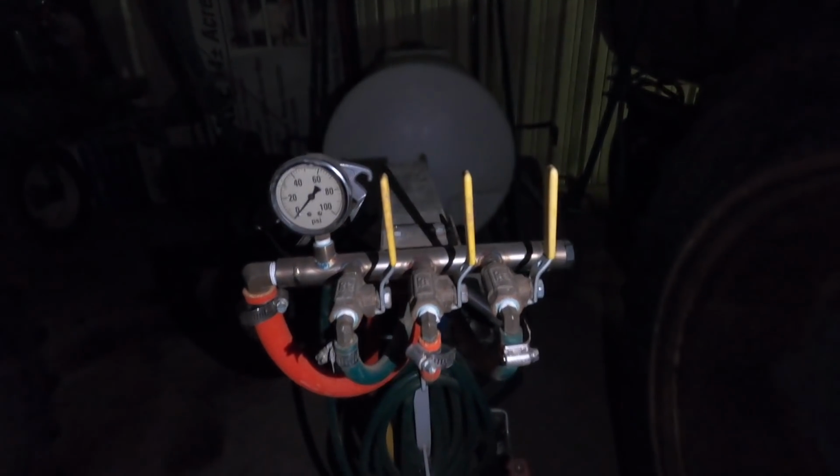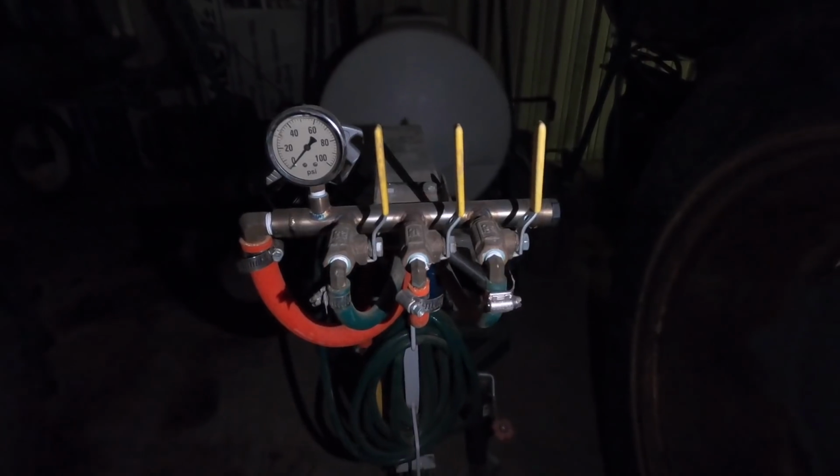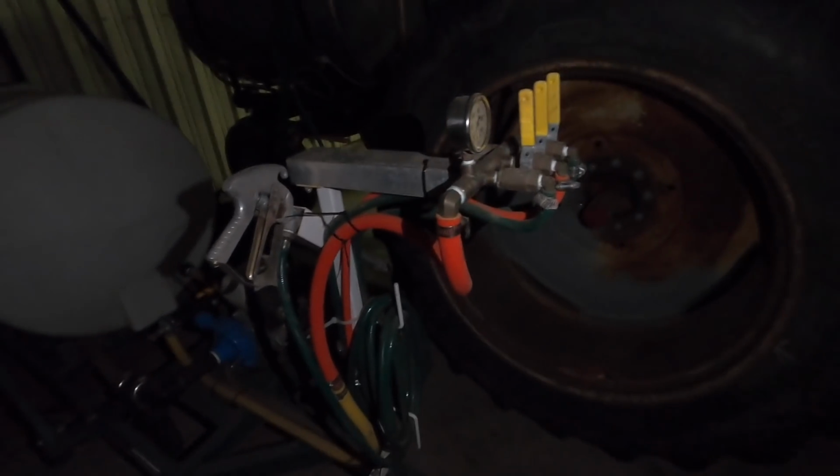So this is the same shop that we do tractor Tetris. My sprayer is back here. And see these handles, I have to manually turn it on and off. So we're gonna change it where I'll be able to turn it off from inside the tractor.